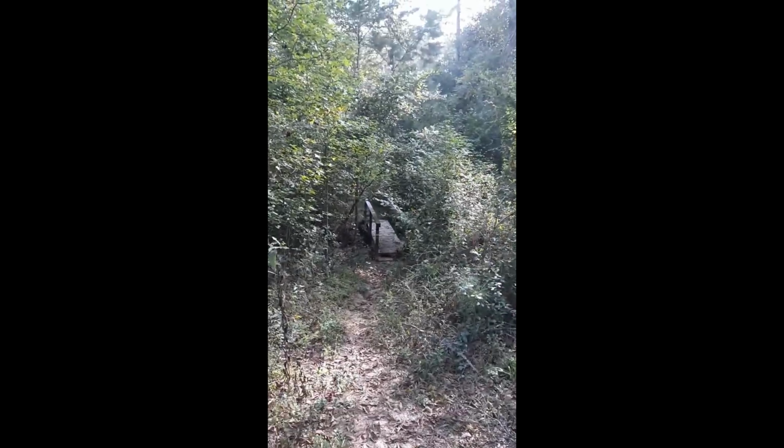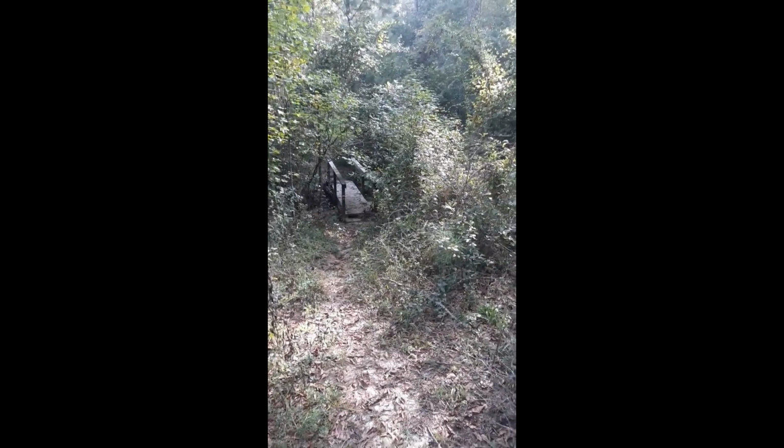By the way, for those of you that didn't get the reference to Charlotte come through that little spot with the tree branches hanging over, y'all need to go watch Charlotte's Web. And if your parents haven't done that, shame on them. It's a classic movie.